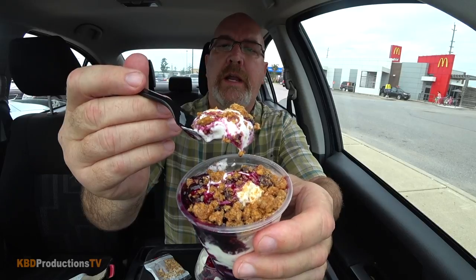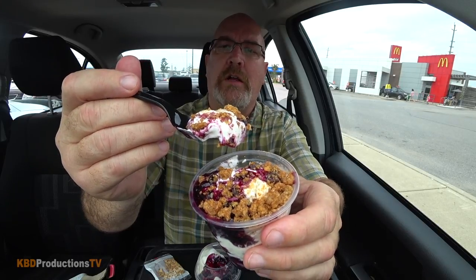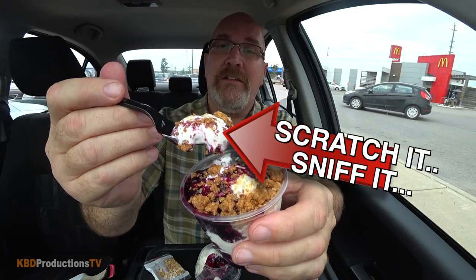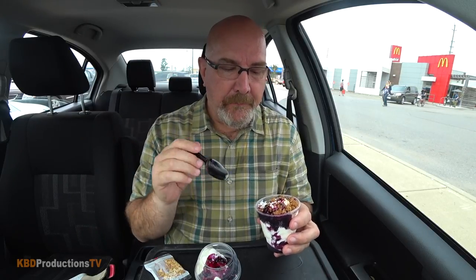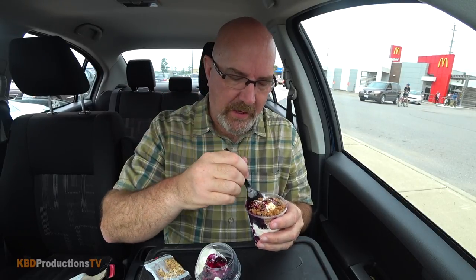Here we go. We're going to go in for a big clump of crumble, blueberry, and ice cream. McDonald's ice cream rocks. The crumble is like a graham cracker crumble, and it tastes like it has cinnamon in it, which is kind of overpowering the blueberries, which is kind of what I was thinking when I was ordering this.